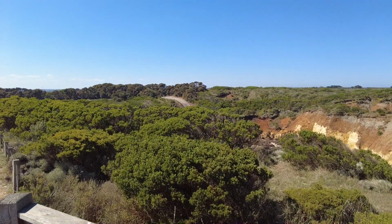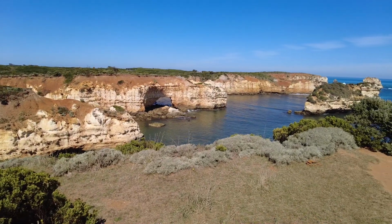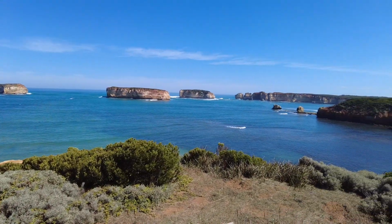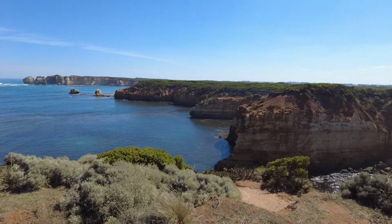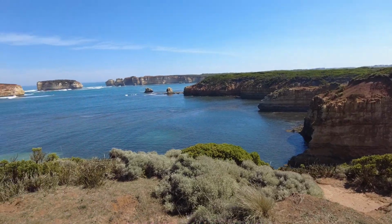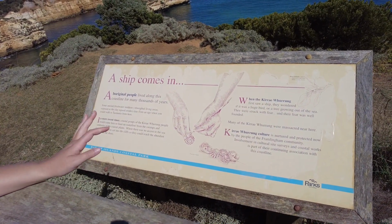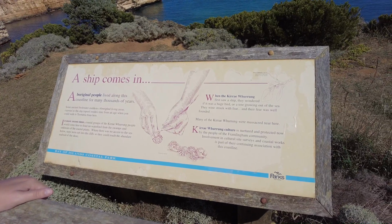Yeah. So you can sort of see over there, that's the start of the boat ramp. And interestingly, it says there was a time when you could walk to Tasmania from here. Really sadly, when the ships started coming in, the local Aboriginal people were quite fearful, and it states here that their fear was well founded, as many of those people were massacred near here.